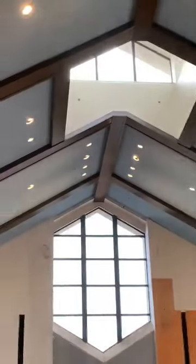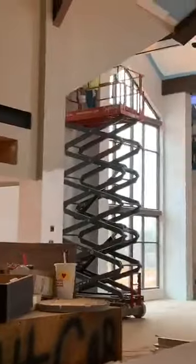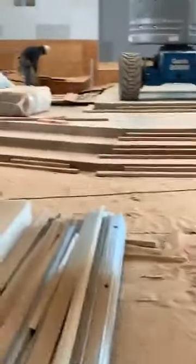It's kind of hard to tell, but there's a lot of volume in this room. So you can tell there's a lot of activity going on in here right now. So essentially I'm kind of walking up what will soon be our middle aisle.